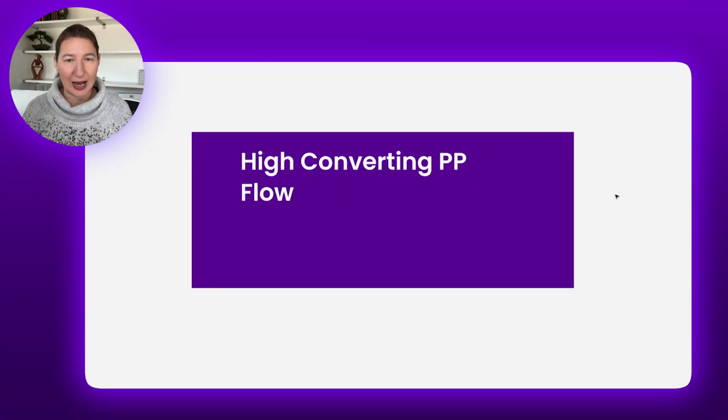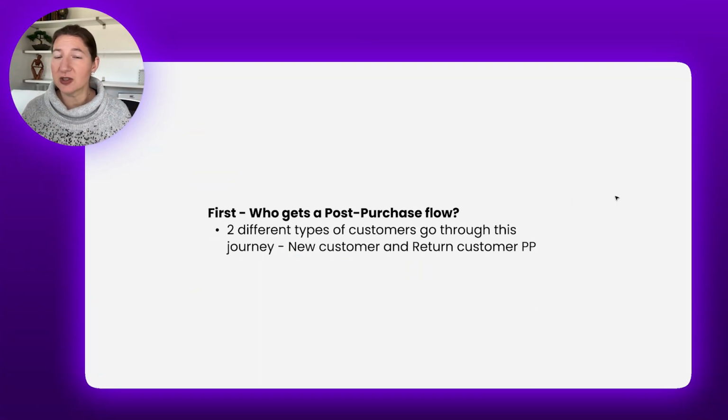Let's dig into post-purchase. With all that said, let's get into what you can do to create a high-converting post-purchase flow. First and foremost, the very first question you should ask yourself: who gets a post-purchase flow? This should seem very obvious. It's the person that just placed a purchase on your site.